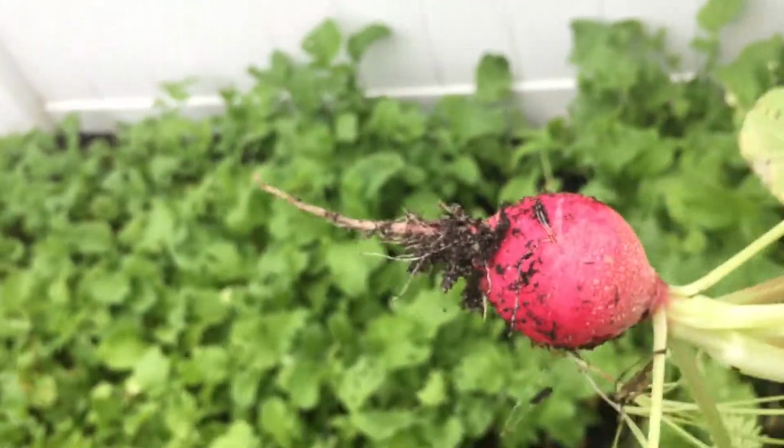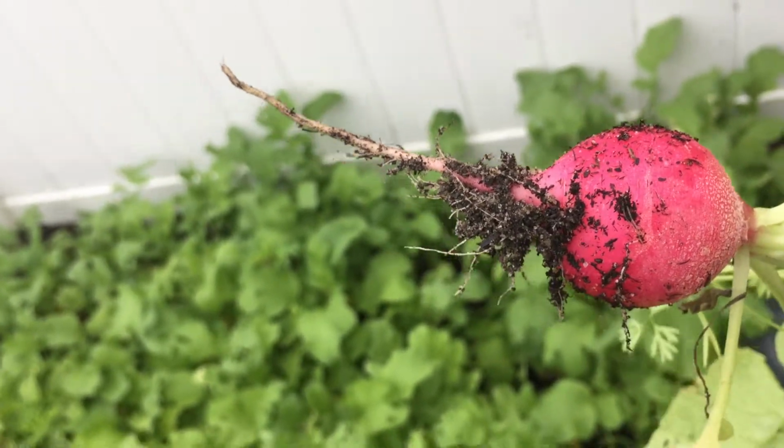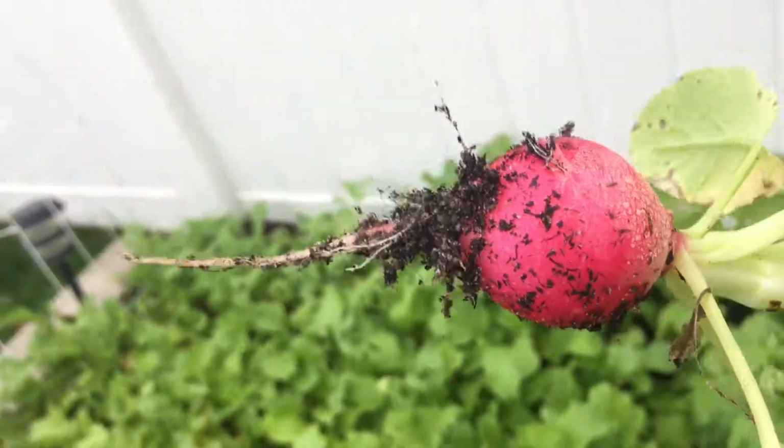So there's 5 different varieties in here. Couldn't tell you what's what. I know there's one that's white tipped. That's a sparkler radish maybe. So that one I can distinguish from all the others. But among the red ones, they all look like red ones. I'm gonna guess this is a German giant just because of how big it is. Oh, I accidentally pulled out some carrot.